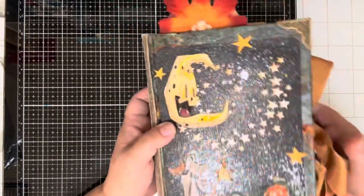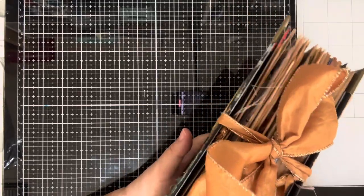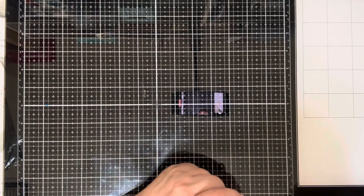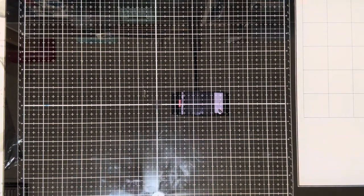I have been working, just so you know, a little sneak peek, on finishing this journal here, and it's getting pretty chunky monkey. And I will be posting a video soon on that journal, and it will be going into my Etsy shop.